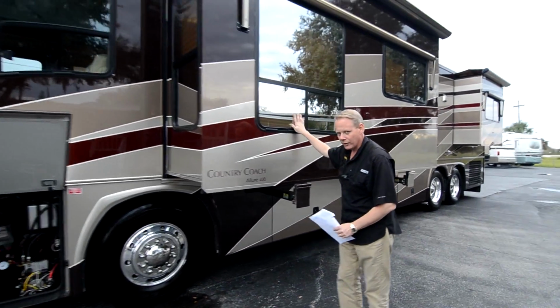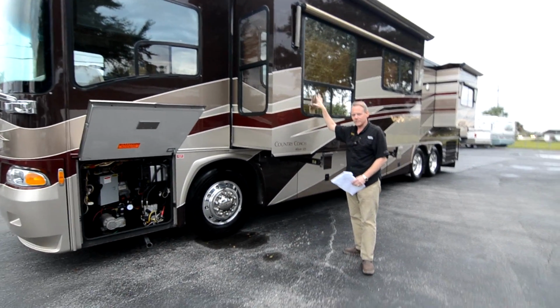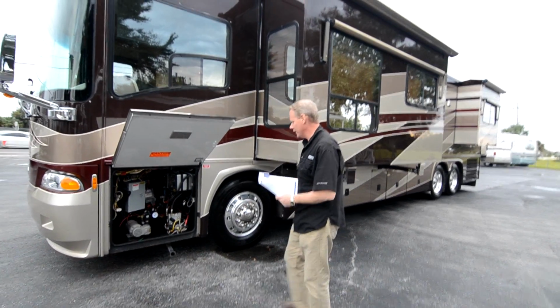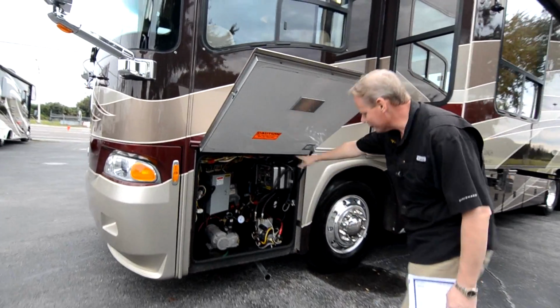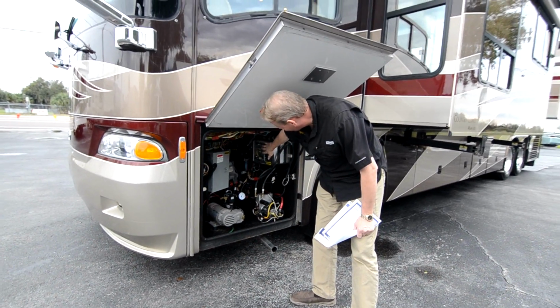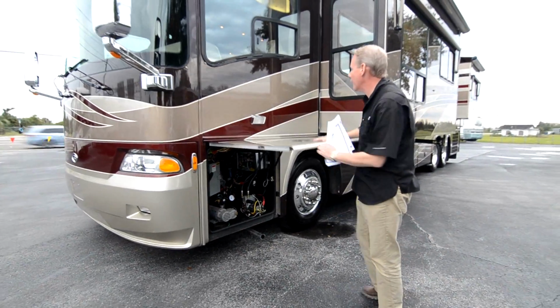Another thing I want to point out on Country Coach is they use a mirrored glass, and it just really adds another custom touch to it. They just look really sharp. I'm just a huge Country Coach fan if you haven't gotten that by now. Here's some more of the mechanical stuff. This is the leveling system, computerized boards and stuff like that, and everything's just in really nice organized condition down in there.